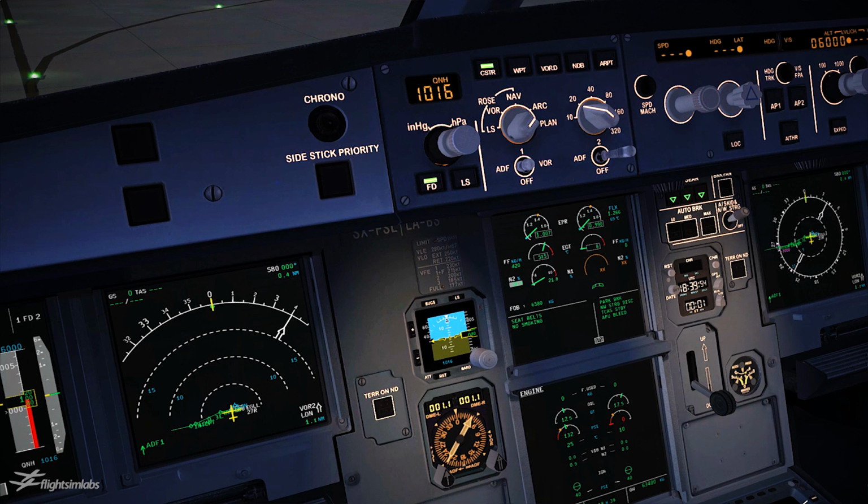Foxtrot, hello, turn right on Alpha, hold at Pluto. We turn right on Alpha, hold at Pluto, 95 Foxtrot.